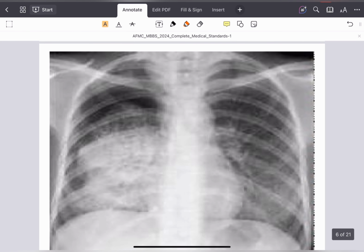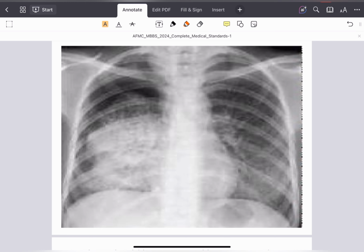Now, as I said, for pulmonary TB infection, they'll be doing a chest x-ray. So this is what it's going to look like. If you have pulmonary TB infection, that is medically unfit.